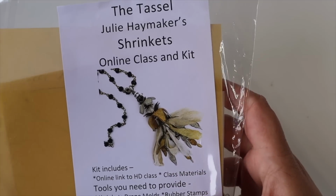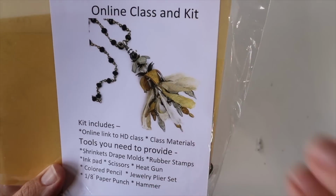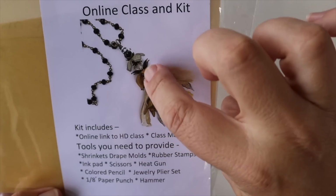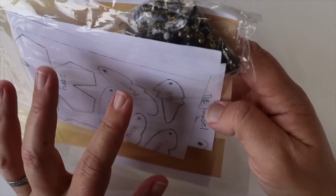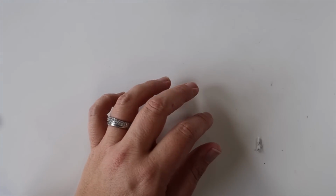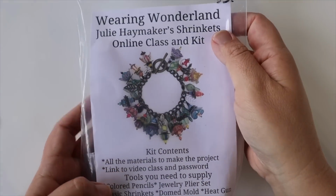So from this same lady, I also purchased an online class. It is for this beautiful necklace. There was a lady who actually had it on at the booth and I fell in love with it, but these pieces here are shrink plastic. So she has the shrink plastic in there and she has everything that I'm going to need to make it. It also has links to a video where you can actually go and watch the video on how to do it.